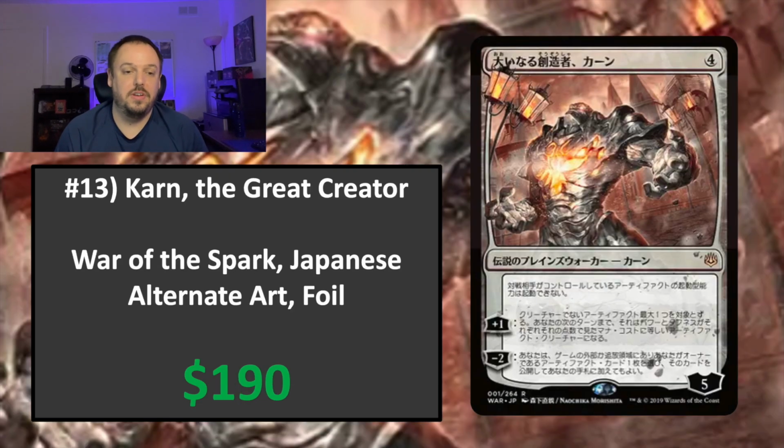And at number 13, we have Karn, the Great Creator, Japanese alternate art foil edition, $190. Again, if you missed part 1, the Japanese alternate arts were applied to the Planeswalkers in War of the Spark. These cards only came in the Japanese booster boxes from War of the Spark. Those booster boxes had a chance of getting the regular English art style, or this anime style alternate art version that was exclusive to the Japanese booster boxes. And beyond that, of course, getting the foil version is even harder.